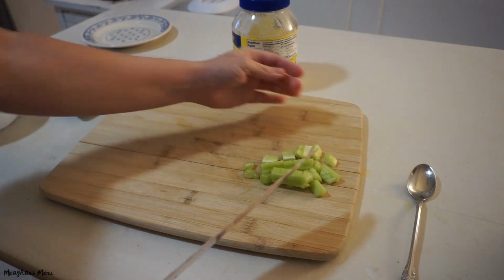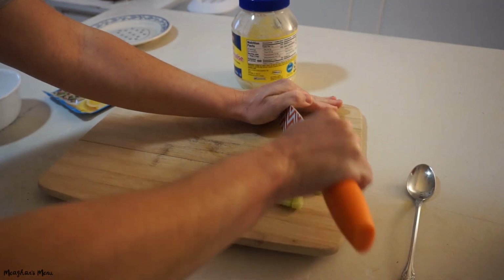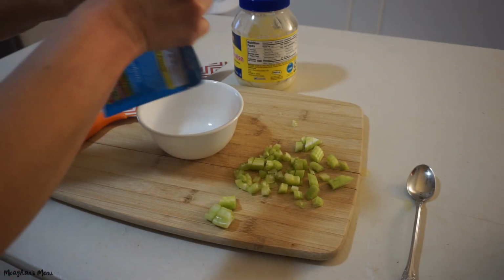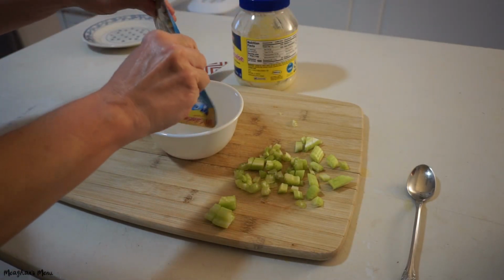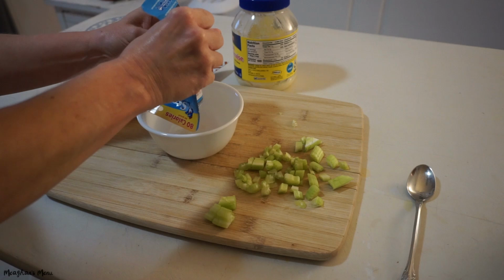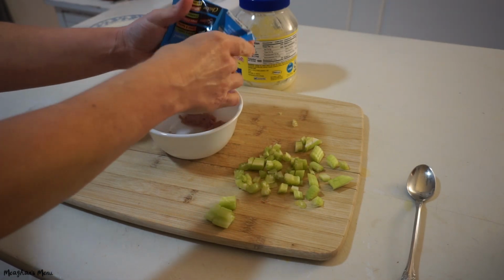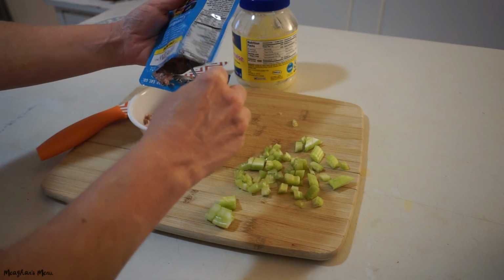So what I used on this tuna wrap was that tuna pouch, you can see. Here I'm cutting up some celery, and to the tuna in a bowl I added some of the mayonnaise, mixed that around, salt and pepper, and just put it on my tortilla and wrapped it up.